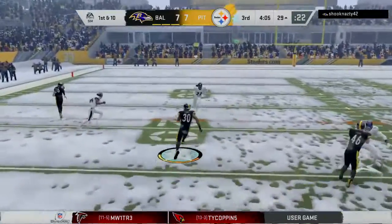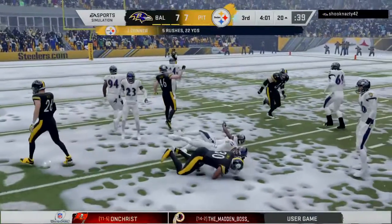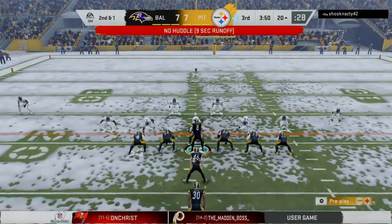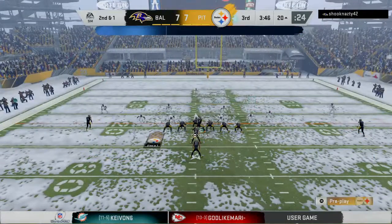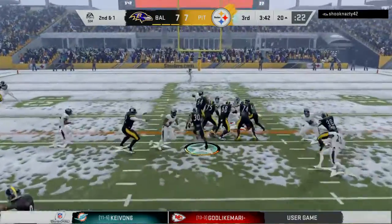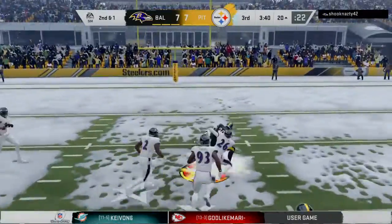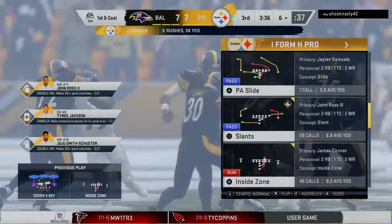Here's Connor. He's tackled a yard short of the marker. Good gain of 9 on first down. Now it's Connor again, and they work this near the 5. He'll be stopped at the 6.